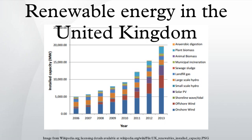In 2012, the government said that 4 million homes across the UK will be powered by the sun within 8 years, representing 22,000 MW of installed solar power capacity by 2020.